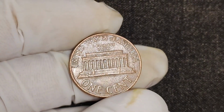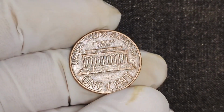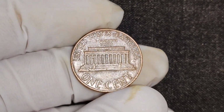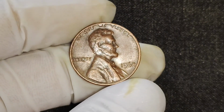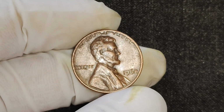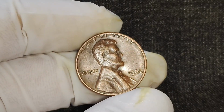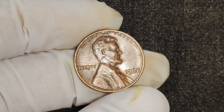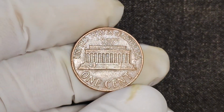Speaking of finding rare coins, let me tell you a quick personal story. A few years ago, I was rummaging through a box of old coins my grandma left me, and I found what I thought was just a regular 1960s penny. Honestly, I wasn't expecting much, but I gave it a look under the magnifying glass just for fun. Turns out, it wasn't the 1960s penny I thought it was at all. It was a 1955 double die penny, which is worth hundreds of dollars. So yeah, don't sleep on those old coins in your drawer.